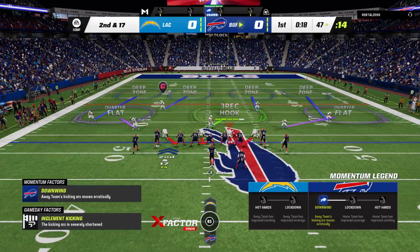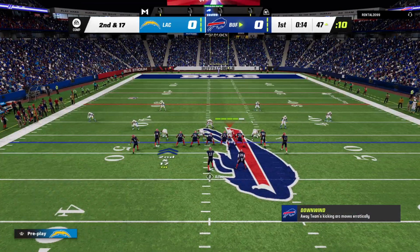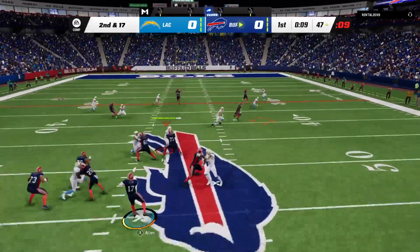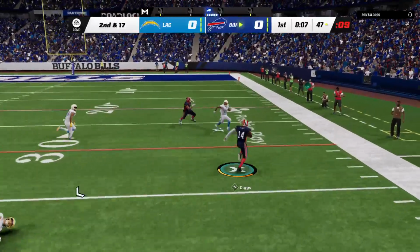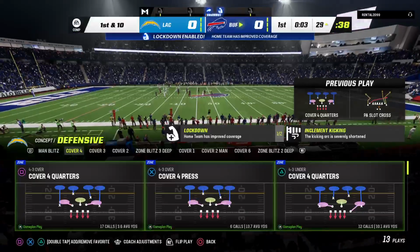Now following the sack, they'll look to make amends on a 2nd down and 17. A play fake to Singletary, and now it's Allen. Diggs crossing the field and bringing it in. And they'll work this down inside the 30.